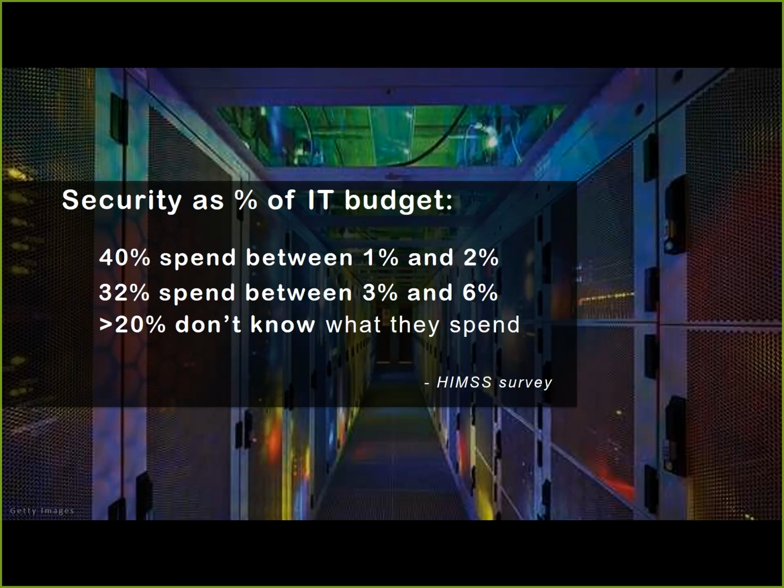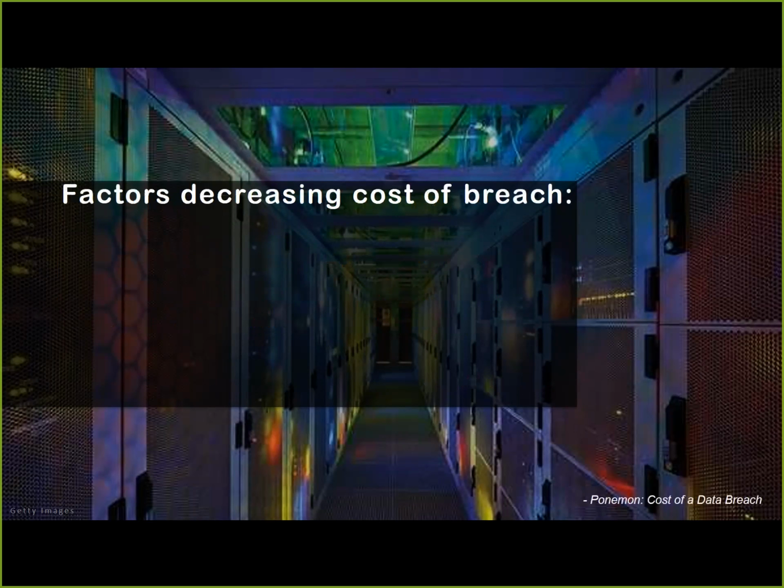So here are some interesting ones. Some factors that decrease the cost of a breach. Organizations that have a designated incident response team and a process for handling incidents reduce the financial impact of a breach by 13.5%. Using the average cost of a breach so far in 2017 at $7.3 million, that's close to $1 million of an impact that you can reduce the cost of any breach.